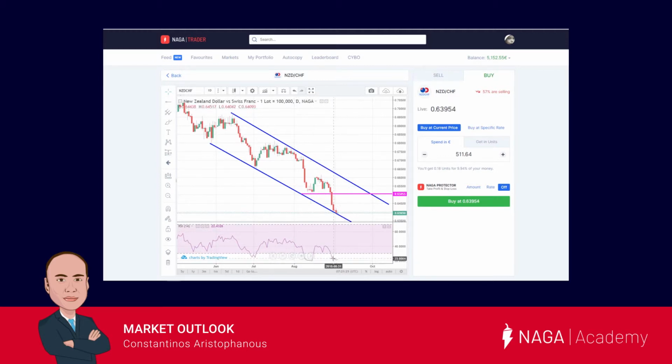The RSI is trading well below its oversold area and is currently making a divergence, since price is making new lows but the RSI indicator is failing to do so.